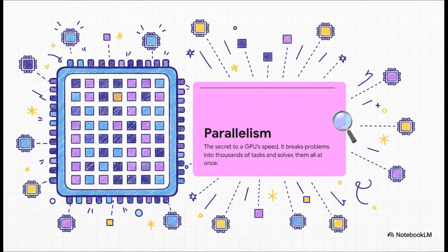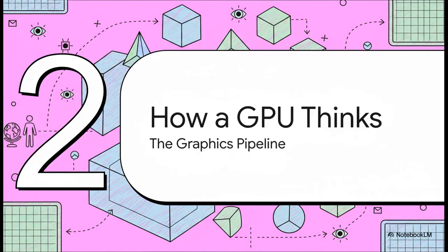And that brings us right back to that crucial idea, parallelism. This is the GPU's superpower. Instead of taking on a huge problem from start to finish, it just shatters it into thousands of tiny little pieces and gets each of its cores to solve one tiny piece at the exact same time. That's where it gets its mind-bending speed. So let's see how this superpower works in the real world, starting with the GPU's original job, graphics.